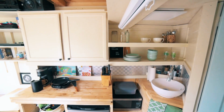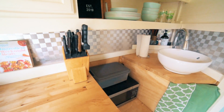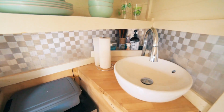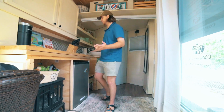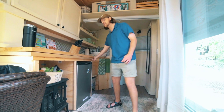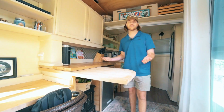Alright, so this is our kitchen area. We have this sink right here. We wash our dishes in it. It's a little small, but you know, you have to make some sacrifices living tiny. We've got a good amount of counter room up here, but if you ever need a little extra space, you can just pull this out. Definitely helps during meal preparation in 120 square feet.